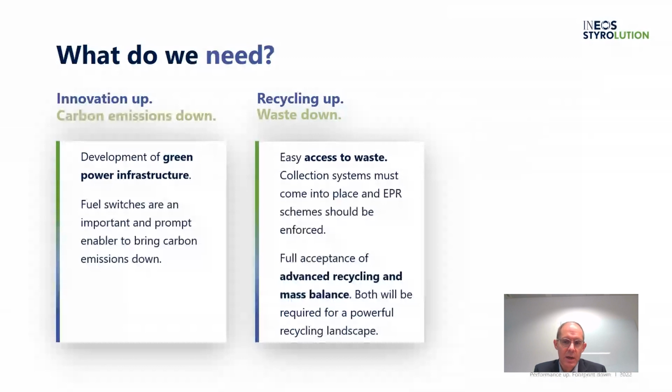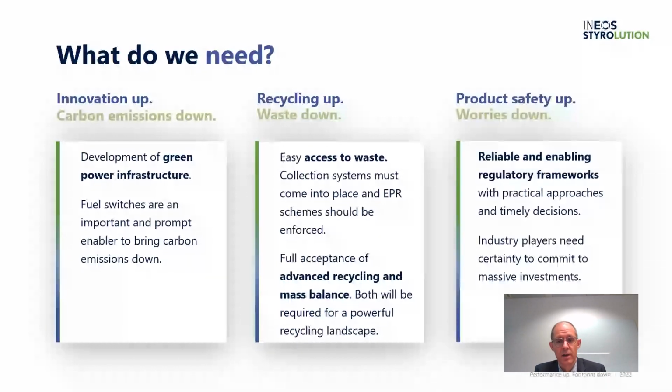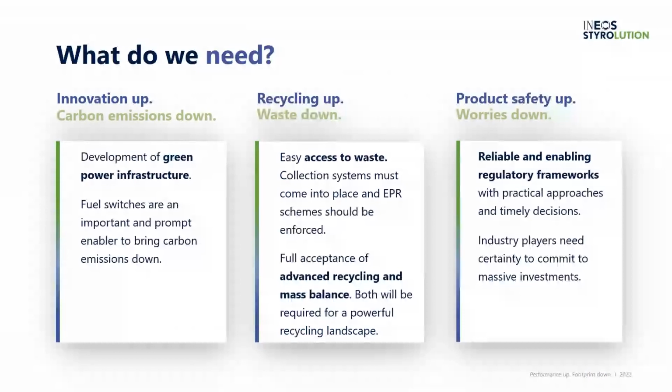And then finally, we need reliable frameworks, reliable regulatory frameworks. There are a lot of projects that we work on, and if the regulatory environment consists of moving targets, it's very difficult for us. So we need to have clarity. What do we need to achieve in order to be able to put a particular recycled product into a particular application? Once we have this, we will get there, and we will put all efforts in to make it happen. But ultimately, we need that clarity, and we need to have a clear framework here.